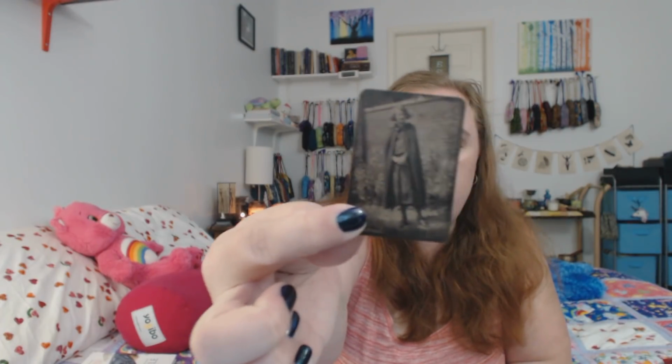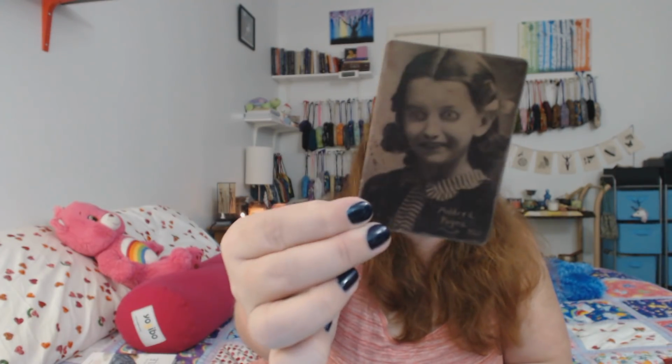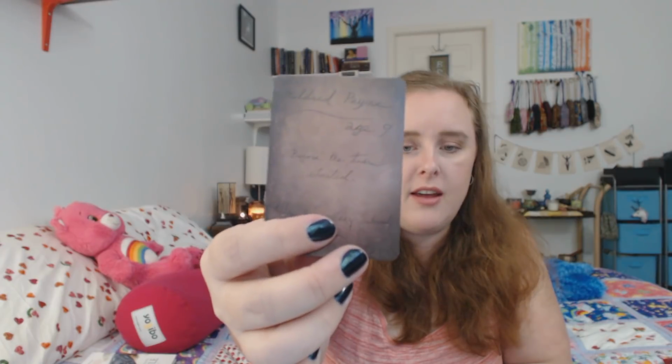So this deck comes with all kinds of little goodies. There's a little mini picture of Mildred Payne that's the size of the deck, so that's there. We have a photo of Mildred Payne with a little backing. And here's another photo of Mildred Payne with some stuff on the back. The production, the creativity that Patrick puts into this deck is pretty incredible.